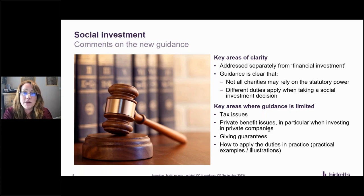Tax issues and private benefit issues in particular are quite likely to arise when engaging in social investments, more likely than in more classic and common types of financial investment, particularly where you're looking at investing in private companies or startup enterprises where there are tax risks to be aware of. A lot of this comes to what HMRC considers to be an approved charitable investment or loan, and this tends to apply quite commonly in social investment categories.